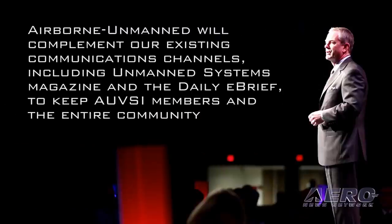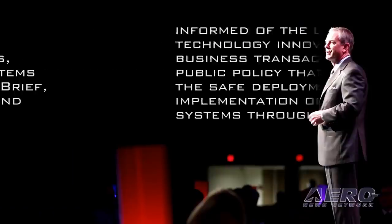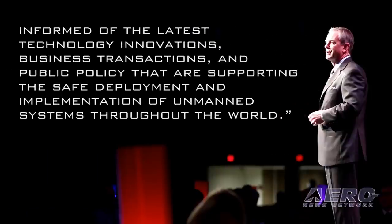Airborne Unmanned will complement our existing communications channels, including Unmanned Systems Magazine and the Daily eBrief, to keep AUVSI's members and the entire community informed of the latest technology innovations, business transactions, and public policy that are supporting the safe deployment and implementation of unmanned systems throughout the world.